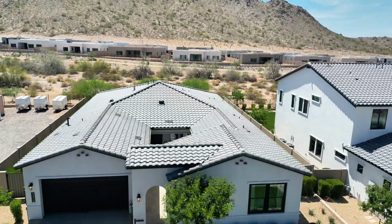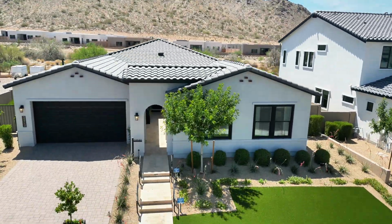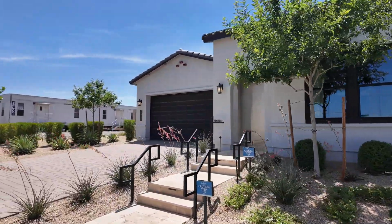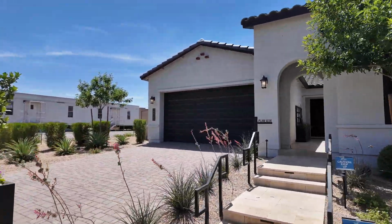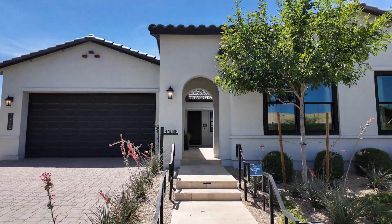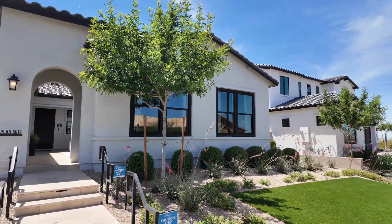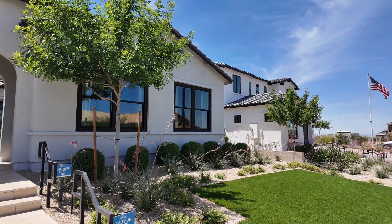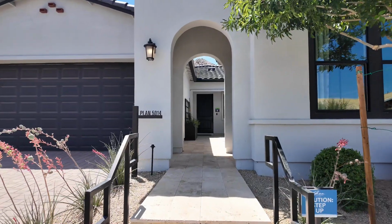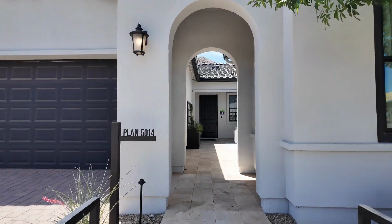This next home is plan 5014. Now, this one, I love that it's a single story, save on those quads. It has 4 to 5 bedrooms. You can get it with 3 bathrooms, a 3-car garage, 2,770 square feet. This home starts at a base of $623,990 for the Spanish, which is what we're viewing today. The Adobe Ranch is $625,000, and the Hill Country is $635,000.